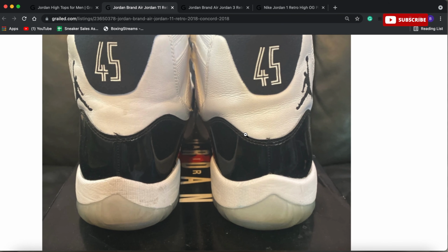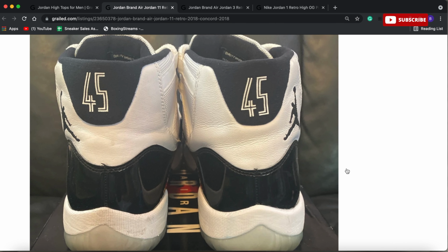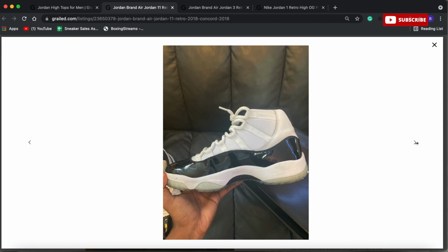And right away I see the heel tabs have major creasing. Now that could be a problem, but Grailed is also a website where you can put an offer in or communicate with the seller, saying, hey, will you take, for example, 250 or 260 just because of the creasing. I have done that before and have brought the price down, just showing the seller that there are some flaws because of the usage, so they understand, they bring the price down. If not, keep looking for the sneaker you're looking for, because 300 for these is too much in my opinion.